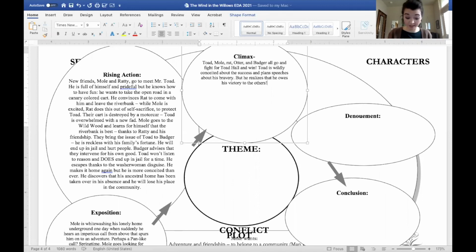His speech that he almost gives really is funny though. I almost kind of want to go to it. Do you have it with you, Kay? Yes, I think I do. Let me find it. Oh, is it Toad's last little song? Yes. Yep. Yes, I have it. Go ahead, read it to me.